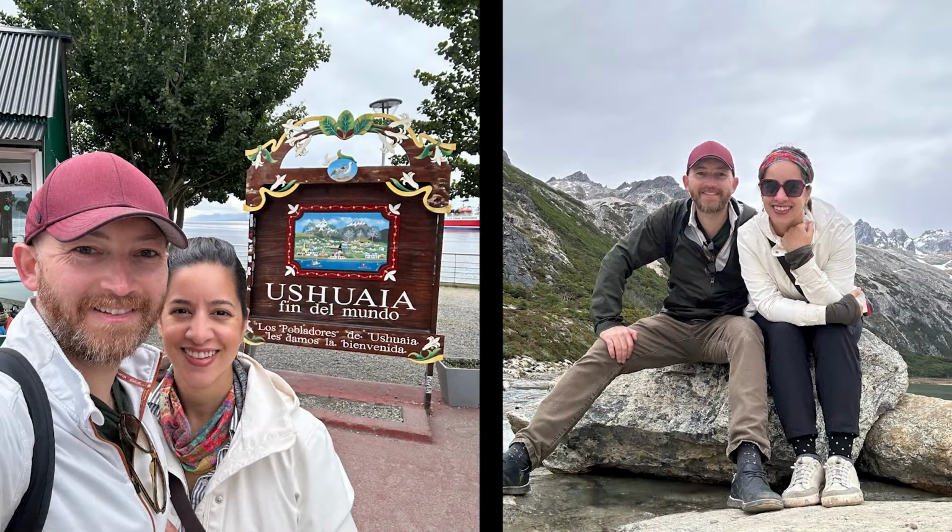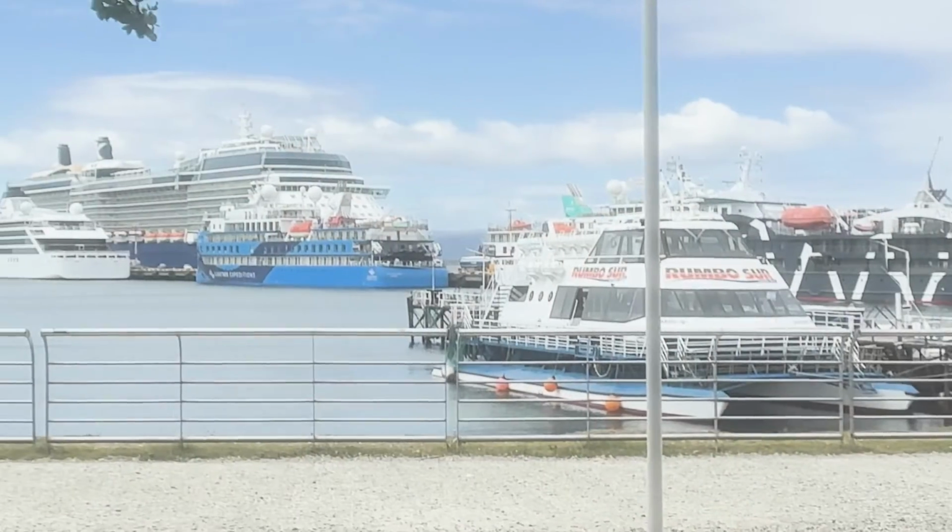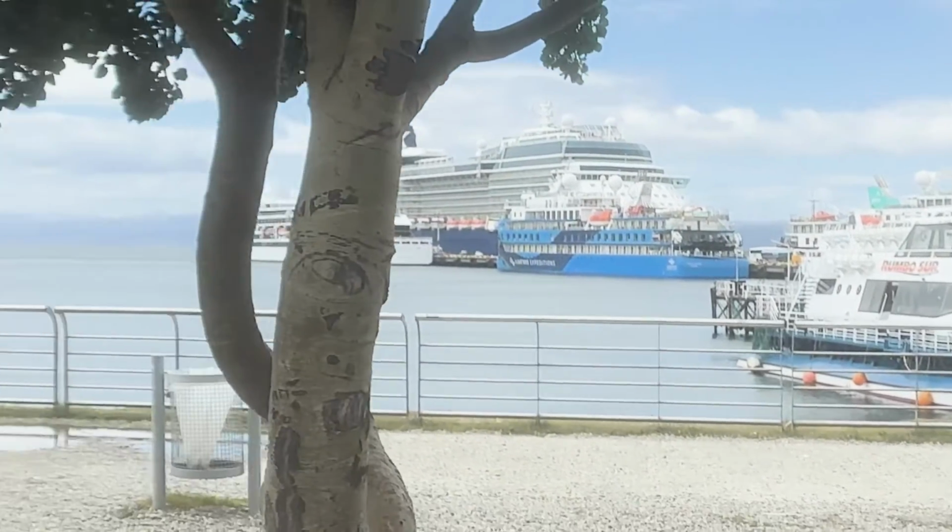Ushuaia in particular was just the least crowded of all the places in Patagonia. So for me, that's one of the things that made it special, was its natural beauty, but also it kind of felt like we had discovered something that wasn't overpopulated with tourists yet. If you went on a cruise ship, you'd probably get a different experience because you're going with a lot of other people at the same time.